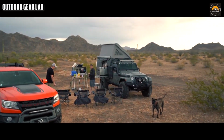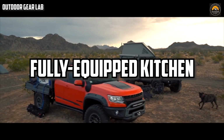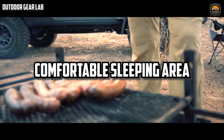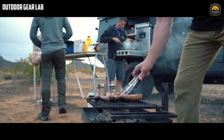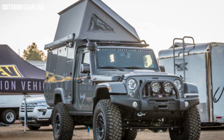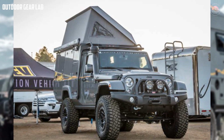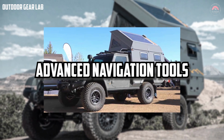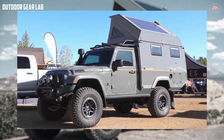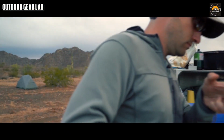It boasts an impressive list of features, including a fully equipped kitchen, a comfortable sleeping area, and ample storage space for all your gear. You'll be amazed at how easy it is to set up camp and enjoy the great outdoors with this vehicle. But that's not all. The OUTPOST II also offers a high-tech experience with a state-of-the-art sound system, advanced navigation tools, and even a solar panel system to keep you powered up on the go.